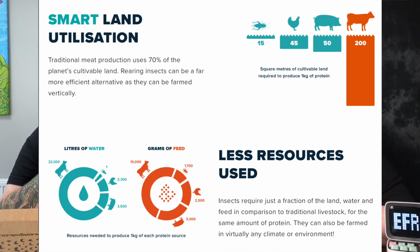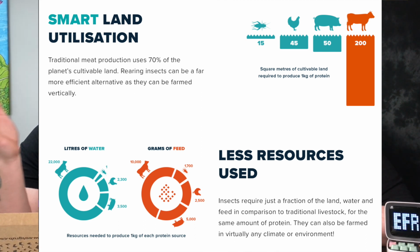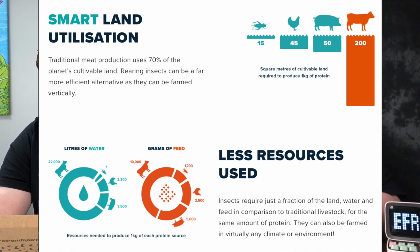Litres of water, resources to produce 1 kilogram of each protein source. For a cow, it's 22,000 litres. A chicken, 2,300. A pig, 3,500. And a cricket, 1. Grams of feed, 10,000 for a cow, 5,000 for a pig, 2.5 for a chicken I think, and then only 1,700 for a cricket. And then square metres of cultivable land required to produce a kilogram of each. It's like 15 square metres for a kilogram of crickets, whereas you're looking at 200 square metres for a kilogram of beef.